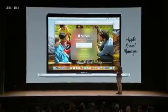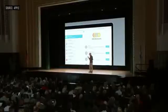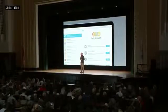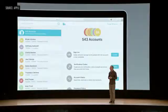one-stop shop to easily set up devices, download apps, and create Apple IDs for everyone in the school. And with Apple School Manager, Apple IDs can be created individually or in bulk by your school's tech team. And it's fast. You can create enough Apple IDs for an entire school of 1,500 in less than 1 minute.